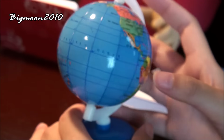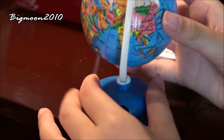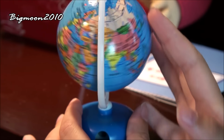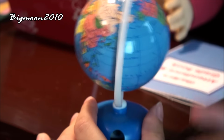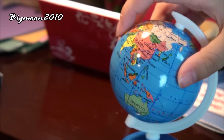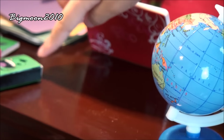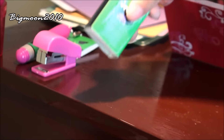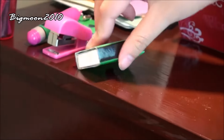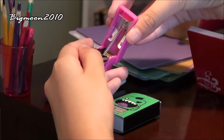Over here on this corner, we have a globe. It's actually a pencil sharpener, but we use it for glue, and we bought it from eBay, and it spins the globe, so it spins it. And then right over here, we have staplers. These are staplers. Actually, it opens.